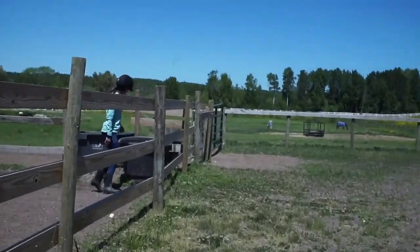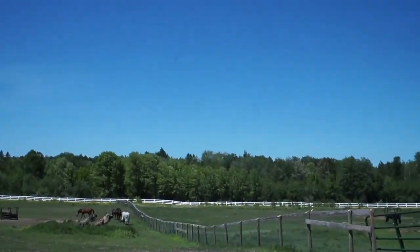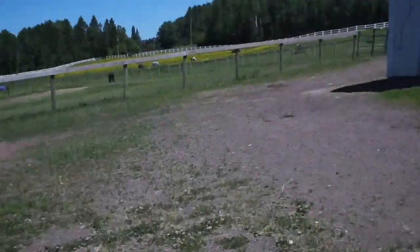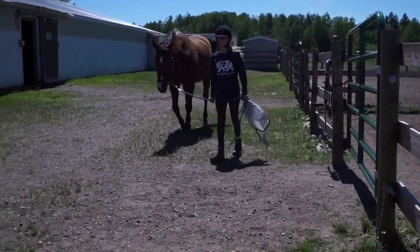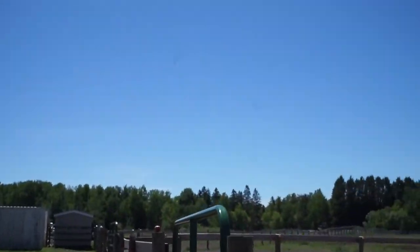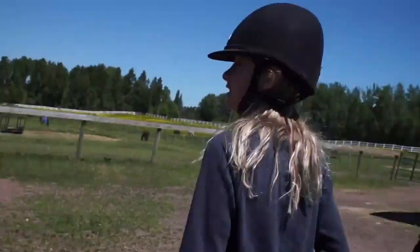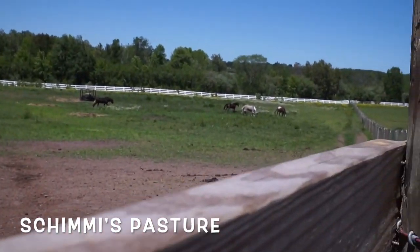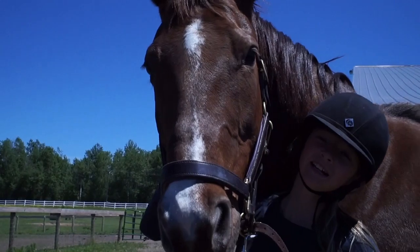This is where all of our water troughs are. This is Coco's pasture with her horse Gunner in it. There's Coco. Siri's pasture's over there, but right now she has her horse. Her pasture's over there, the mare's is over there. And then over here is my horse's pasture. He is the gray over there in the almonds.